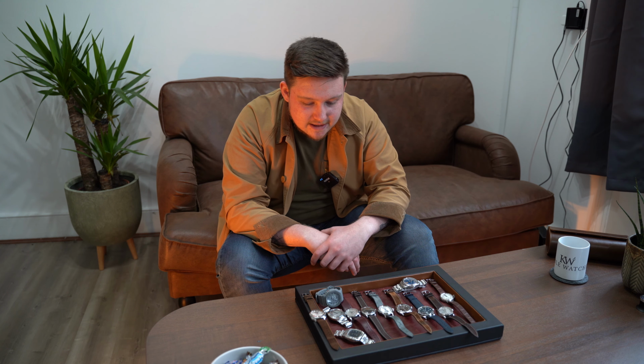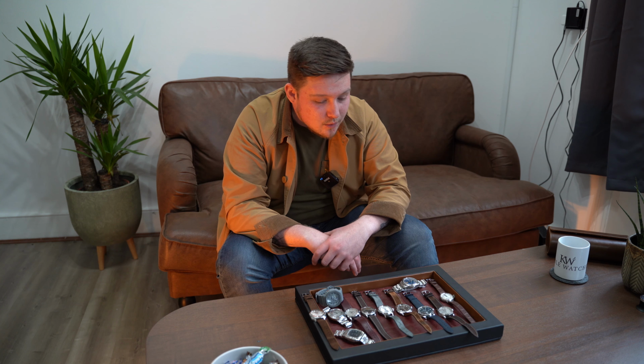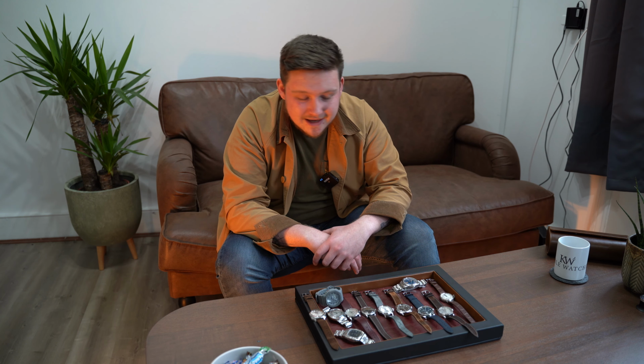But yeah, I mean, I'm in a very fortunate position where I get to handle watches every single day, some that I will probably never ever be able to afford. So my core collection is stuff I really, really love.